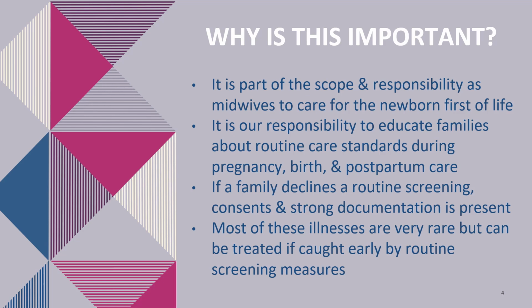If you choose not to do any immunizations, or certain procedures or screenings, that's fine, but you have to at least give the family education on where they can be found in the community. It is our responsibility to educate the families about all the routine care standards during pregnancy, birth, and postpartum, including the newborns the first month of life. If a family declines a routine screening, that's totally okay, but you've got to have informed consent. You've got to have documentation. Many states will have written consents that they want for refusal, for declining that recommended standard.